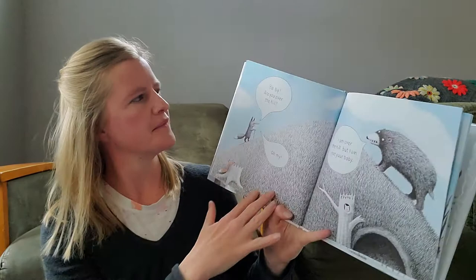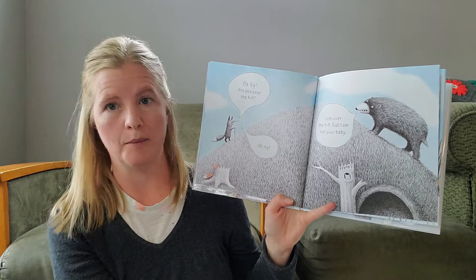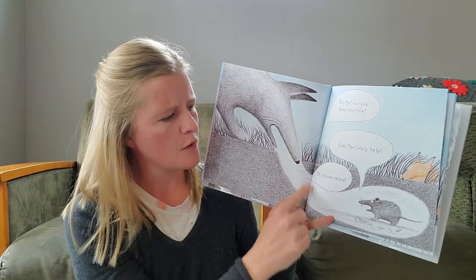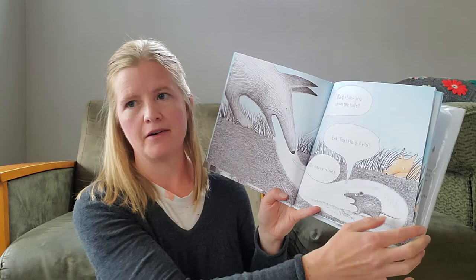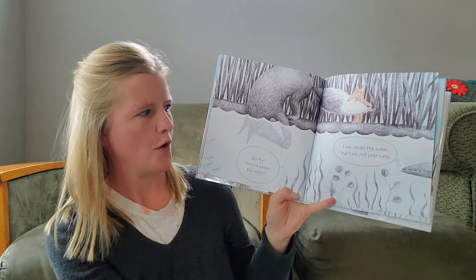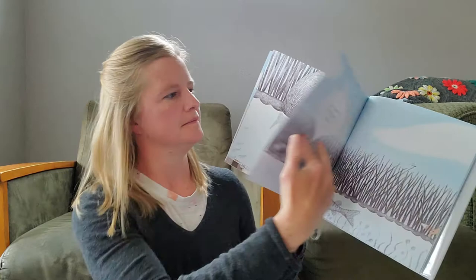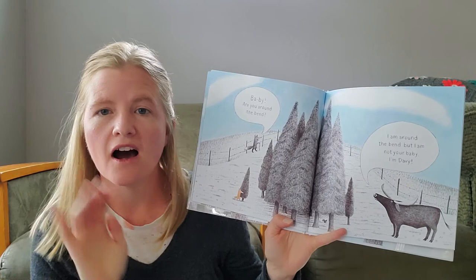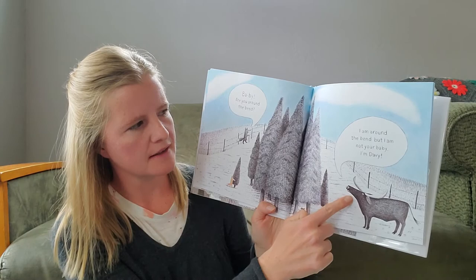Baby, are you over the hill? Oh my, what is that? I'm over the hill, but I'm not your baby. Baby, are you down in the hole? Eek, it's a fox, help. Never mind, that's not baby. Baby, are you under the water? Is this baby? No. I'm under the water, but I'm not your baby. Oh, good heavens, that's not baby. What is that? Baby, are you around the bend? I'm around the bend, but I'm not your baby.